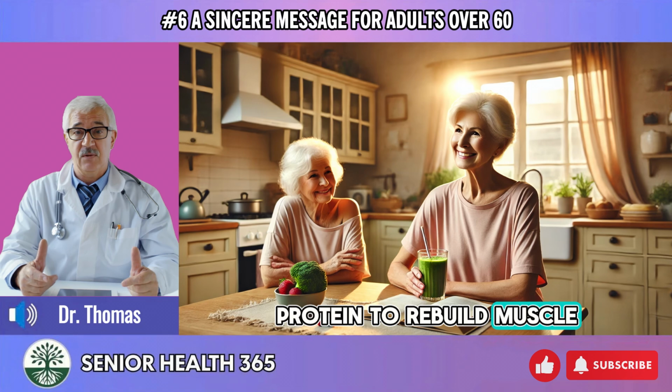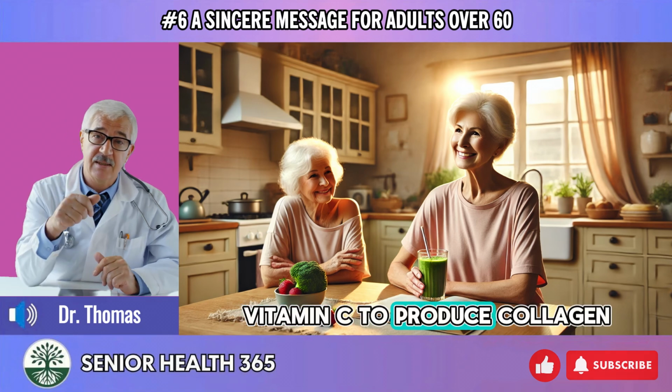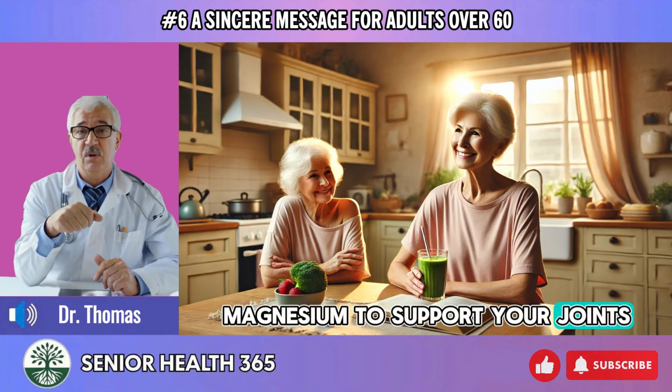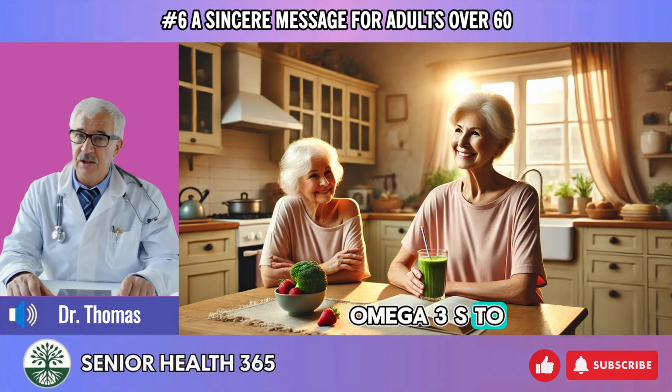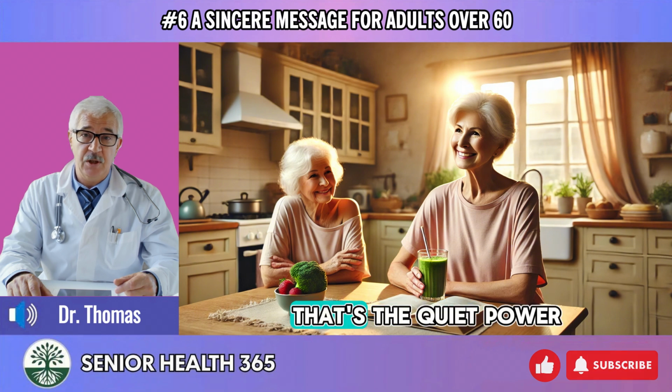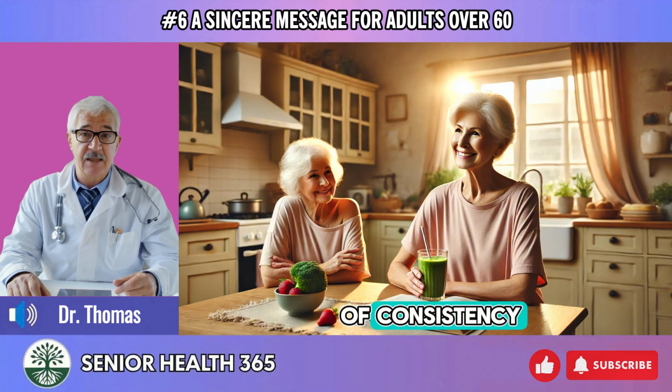Protein to rebuild muscle. Vitamin C to produce collagen. Magnesium to support your joints. Omega-3s to fight inflammation. One meal. Every morning. That's it. That's the quiet power of consistency.